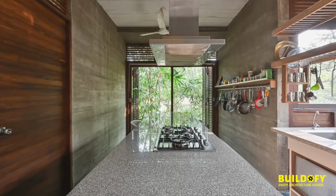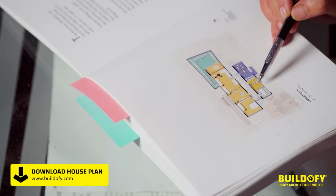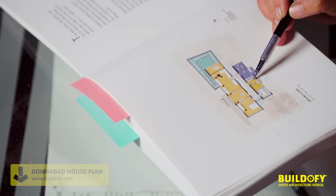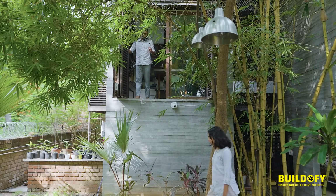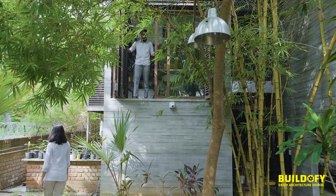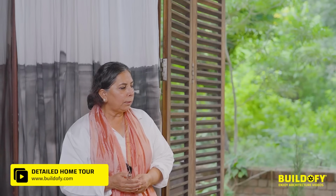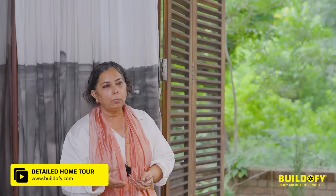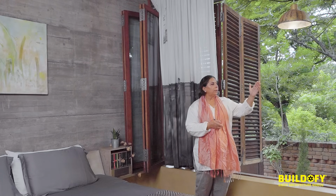Around the living room in the service bay, I have a kitchen, the dressing of the bedroom, bathroom, and a powder bath. So all of that is contained in the service block. So this is the only bedroom on the first floor. Good thing about this bedroom is that it's very close to the main gate, so whoever is here can see what's going on.